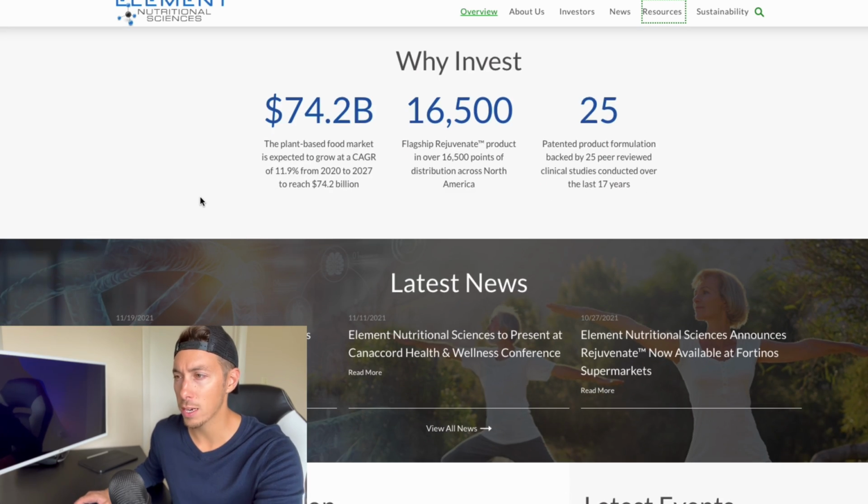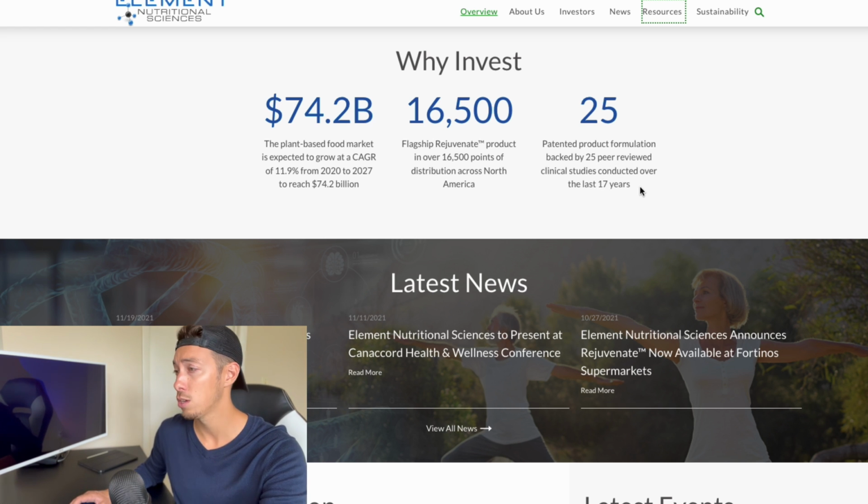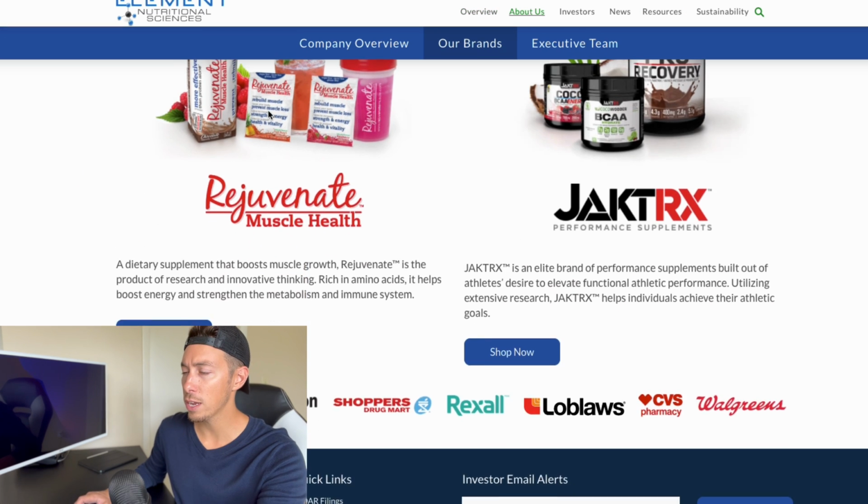Now looking down here on the website, we can see the reasons why to invest into this industry. The plant-based food market is expected to grow at a compound annual growth rate of 11.9% from 2020 to 2027 to reach $74 billion. Flagship Rejuvenate product is over 16,500 points of distribution across North America. Patented product formulation backed by 25 peer-reviewed clinical studies conducted over the last 17 years. So a long time in the game, over 16,500 points of distribution in North America. Green flags all around.